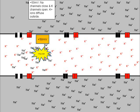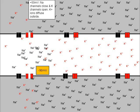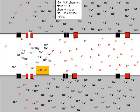So at positive 50, like I just said, those black sodium channels are going to close, and the next set of doors on the right, that red set of doors, those are potassium channels. At positive 50, the potassium channels are going to open, and then a bunch of potassium is going to exit and diffuse out of the cell. That's going to drop the charge from positive 50 all the way down to negative 90. And so when it hits negative 90, that red set of doors that's currently open, those potassium channels, are going to close. And then we simply just repeat.